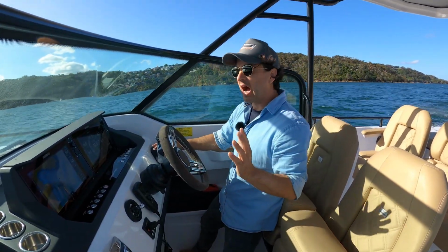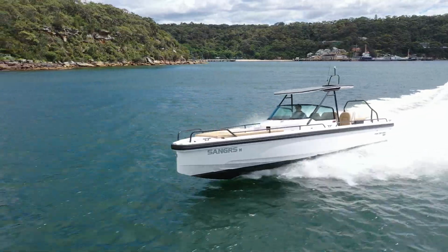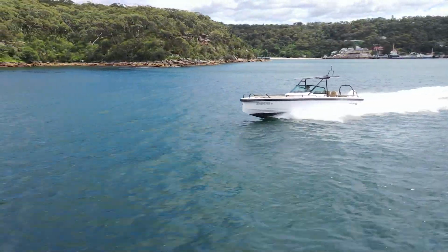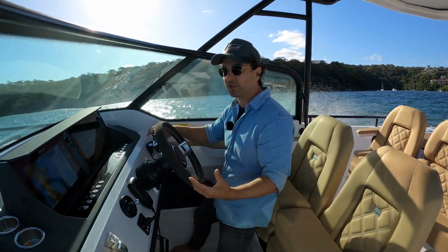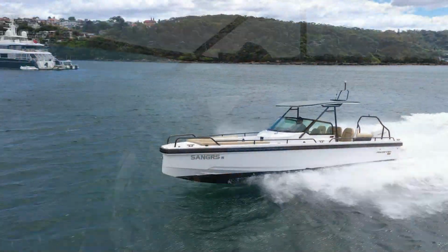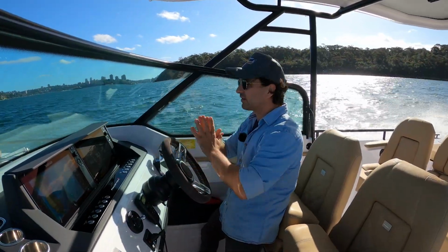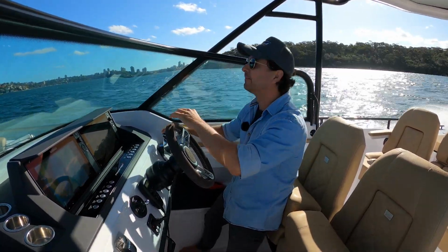These guys understood that a good day out is a comfortable day out, and a comfortable day out means you're going to do it again, and it means your friends are going to want to come more often, and your area of operations is going to be wider because you won't be restricted by the conditions as you ordinarily would. And that's what this category brings to you and your boating life. It's wider horizons, extra opportunities, and just more fun.